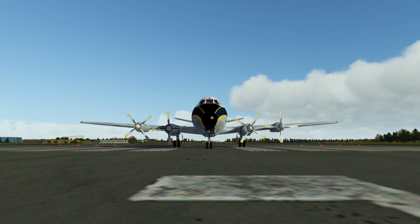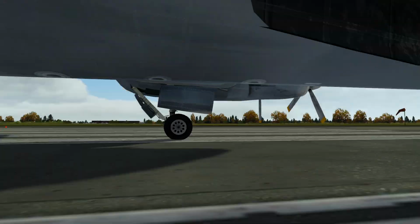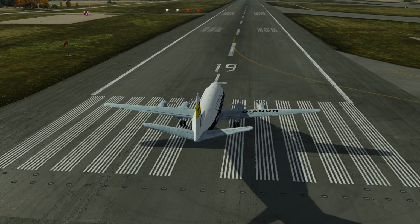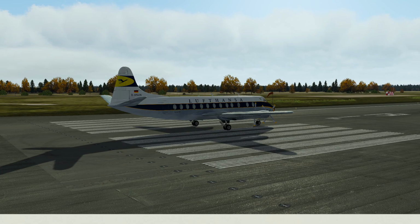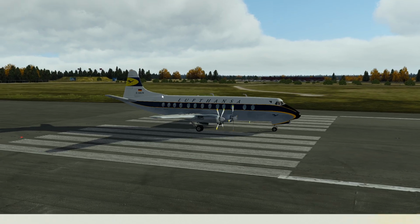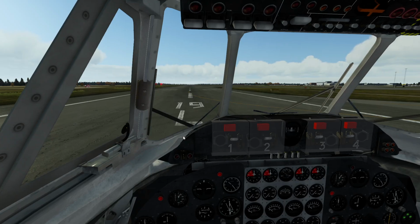And you have four turboprops. I think this must be one of the first, or was the first turboprop powered airliner. Sorry, it entered service in 1953. It was manufactured from 1948 because that's when it took its first flight. But yeah, let me just jump in.